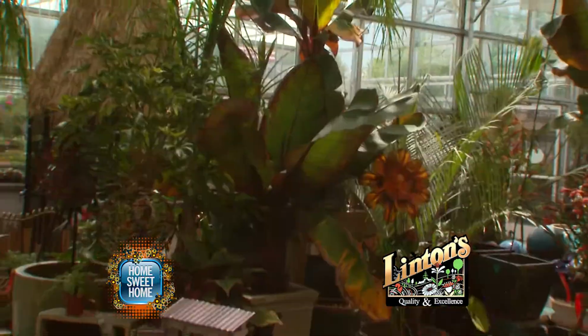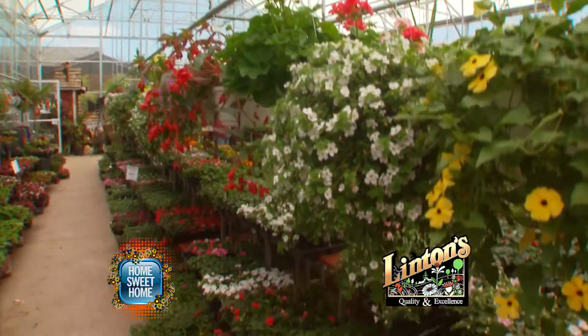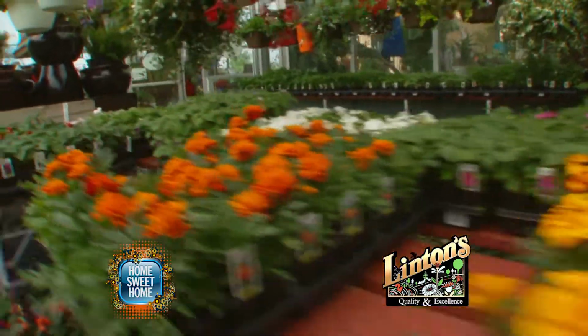They've been voted the area's best landscape contractor and garden center. And with over 800 different varieties of flowers and plants, it's easy to see why. Here at Linton's, flats are $9.99 when you buy 6 or more.